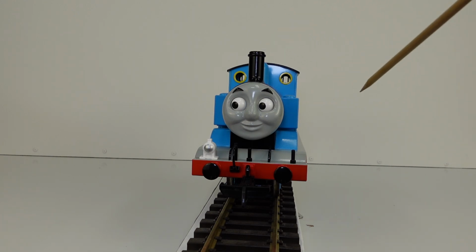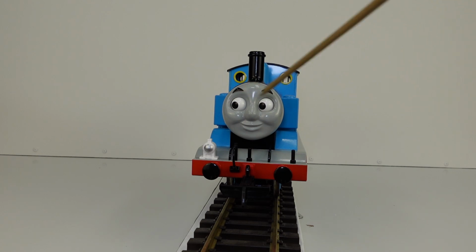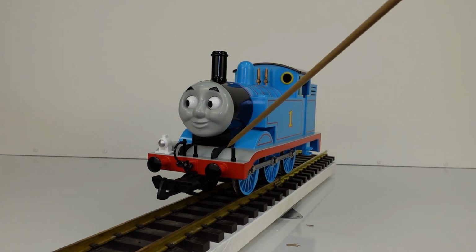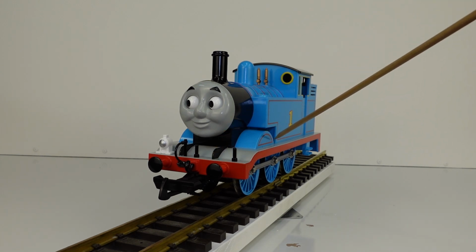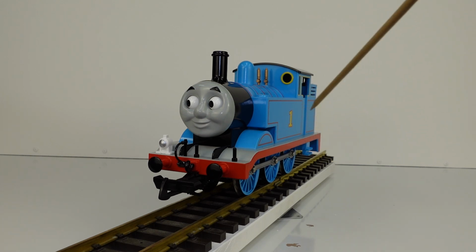On Thomas's face here, obviously a very familiar sight to people who enjoy the Thomas the Tank Engine and Friends universe, but these eyes actually traverse back and forth when it's running along the railroad. Here, if we can get this in a little 3/4 angle here, you can see that there's some support features out here and extending in front of the boiler, and there's also this wheel well here that kind of slopes down, integrated into the running platform there.